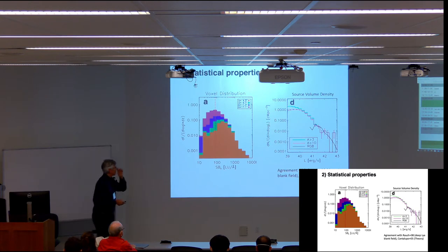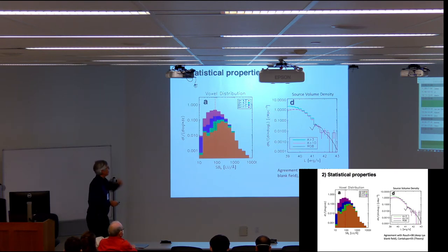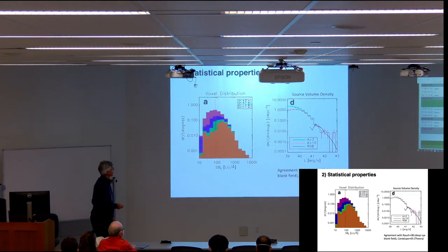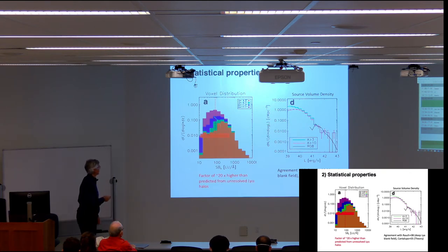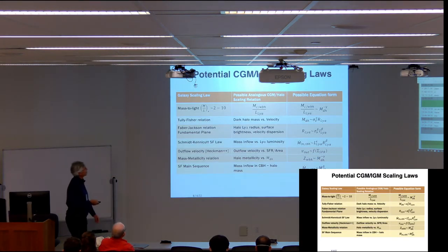It's important, the source properties vary as you change the isophote level, the voxel isophote level essentially. They match at the bright end with, for example, Mike Rock's deep observations. Also, it's not Lyman alpha halos, okay? So I'll say that again a couple times. Now, if you look at the sources, you might expect scaling laws between CGM, IGM, and other properties. I list your favorites here.